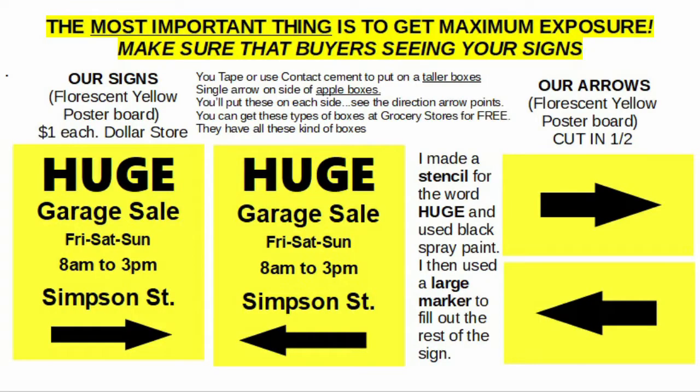Okay, so these next 2 slides are going to be the most important slides probably inside of this entire video, just because this is where our success came from. Now, as you can see on the left there, these are fluorescent yellow poster boards that we got at the dollar store. And these are literally the key, and I really want to overemphasize that.